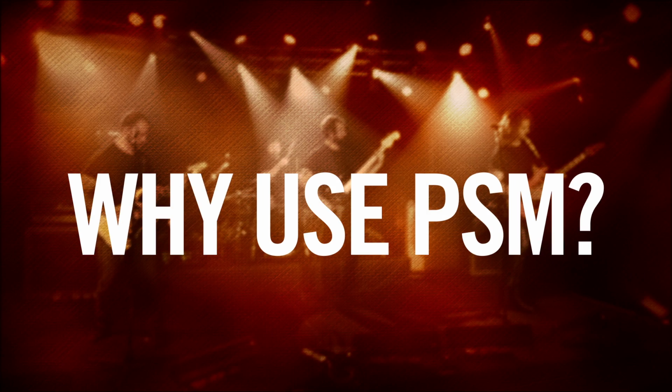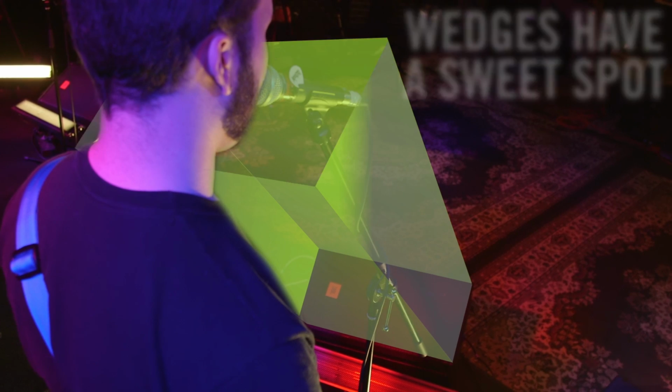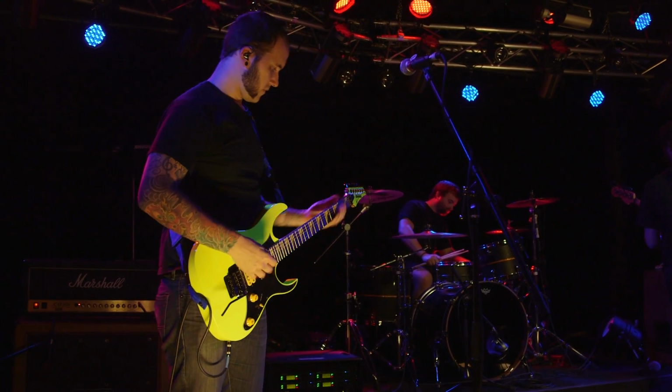Wedges have a sweet spot. If you step more than a few feet away from your stage monitor, you won't be able to hear your mix anymore. But with a wireless PSM, the mix follows you wherever you go on stage.